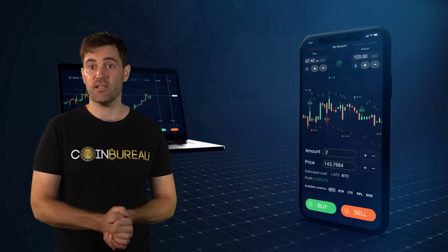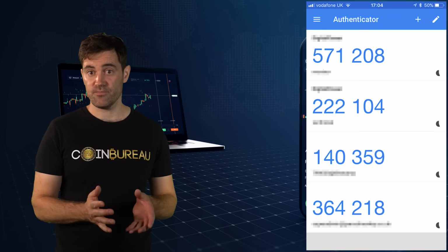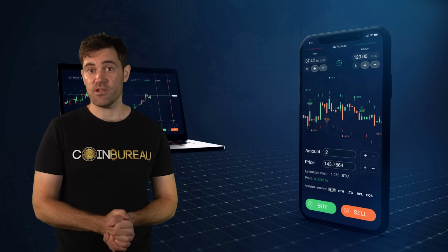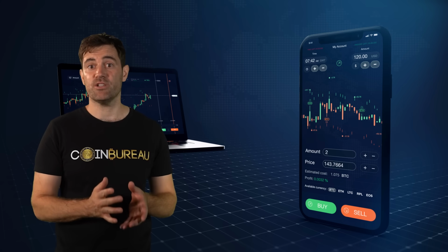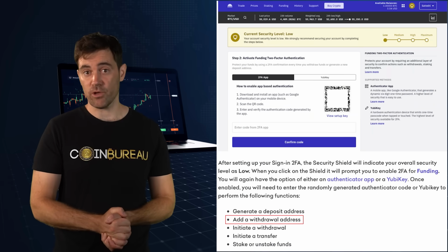For example, you have two-factor authentication. That's where you download an authentication app like Google Authenticator, scan the QR code displayed on your Kraken account, and it generates a 6-digit PIN that you need to log into your Exchange account. This is much more secure than SMS-based authentication methods, as there's no risk of a SIM swap attack. On top of that, you can level up that account security by requiring that two-factor authentication is needed to perform functions like generating a wallet address, adding a withdrawal address, initiating a withdrawal or transfer, or staking and unstaking funds.